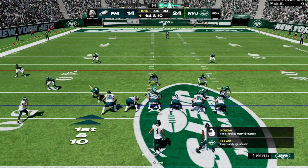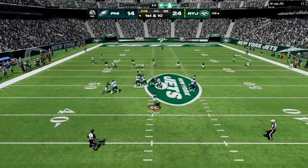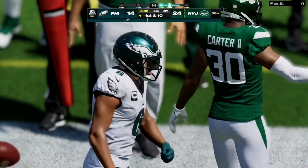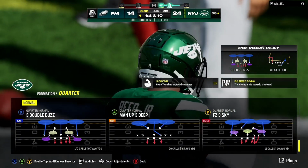Here's first down. They'll look to throw again. Throwing for Smith on the out route, and it's caught. And he is tackled inside the 40, not quite to the 35.